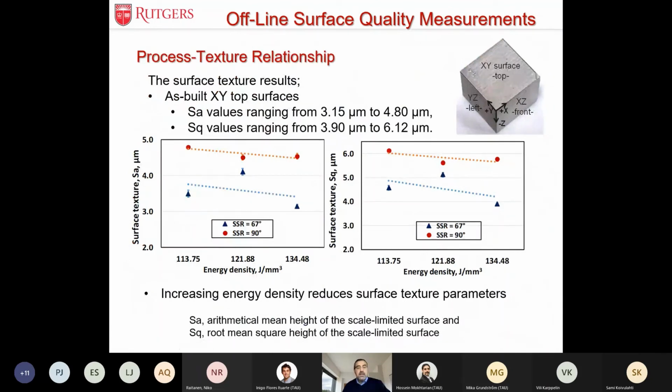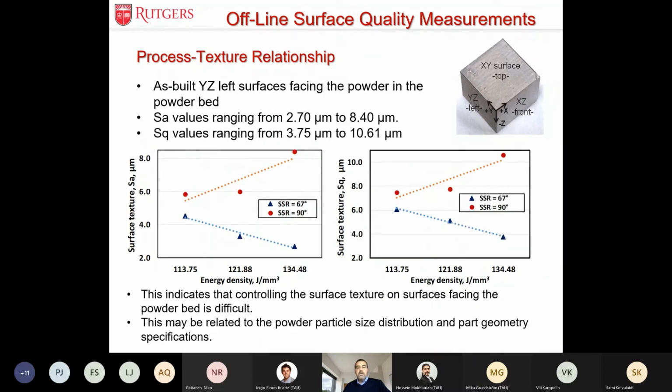So we look at the process texture relationships, because these surfaces eventually will define the functional performance of the part, not only microstructure, but also the surfaces that are created by the additive manufacturing process. We can see that energy density reduces the surface texture parameter Sa and reduces the surface texture parameter Sq, root mean square. And that's irrelevant of the scan strategy rotation. In both cases, at the higher energy density within the range that we experimented, we get better surface texture.